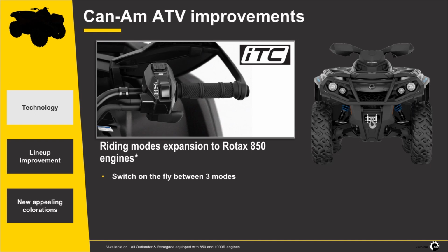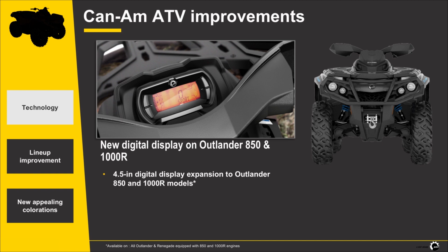For starters, following last year's successful introduction of the ITC on the 1000R engine, this technology now expands to all 850 Can-Am ATVs. This means that more consumers will be able to adjust performance levels and throttle response by selecting between standard, work, and sport riding modes. The technological expansion applies to the gauges as well. As a result, the recently introduced easy-to-read 4.5-inch digital display makes its way into all Outlander Base, DPS, XT, and North Edition models equipped with the 850 and 1000R engines.